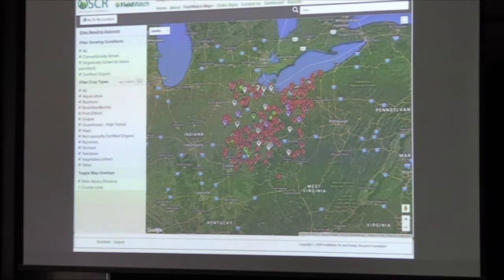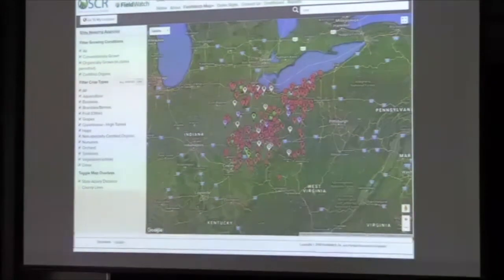And you can filter if you're only interested in beehives, for example. You can turn everything else off and ignore all that. Or if you're only interested in organic or transitioning organic operations, you can filter some of the results. It's not too bad right now in Ohio, but in a lot of other states that have been operating it for several years, this map is completely covered in points, and it's impossible to read at this scale. So zooming in and filtering based on certain results is more useful, and probably will be more useful as we get further along with this project.